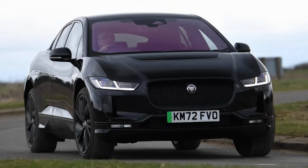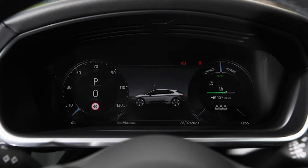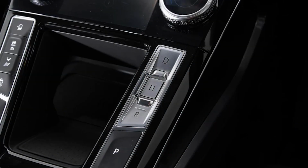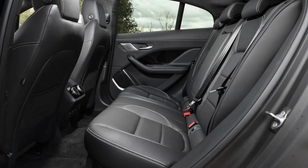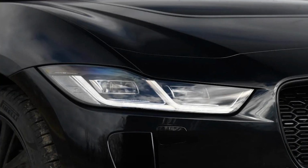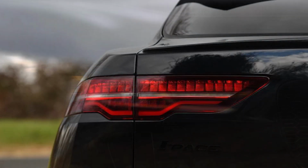The handling is arguably even better, with a real directness to the steering and a nicely judged weight, even if there's very little feedback. There's excellent grip, and even though the relatively compact Jag is pretty heavy, at 2,226 kilograms, it's still the most agile machine in its class, helped by brake-based torque vectoring. The raised SUV body means there's plenty of suspension travel, so the ride is comfortable, too. The I-Pace floats over bumps and absorbs imperfections in the road nicely.